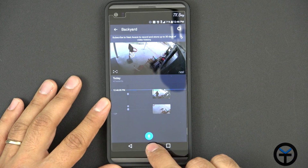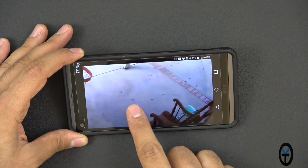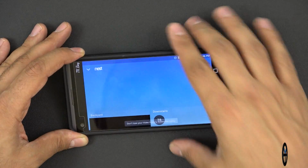We have a speaker, we can speak to the backyard. If we go back sideways, the camera will go full screen. And you can actually zoom in, which is something that you normally don't have the ability of doing. But this is still running in live view. You can still see the backyard zoom out. And again, control different aspects.